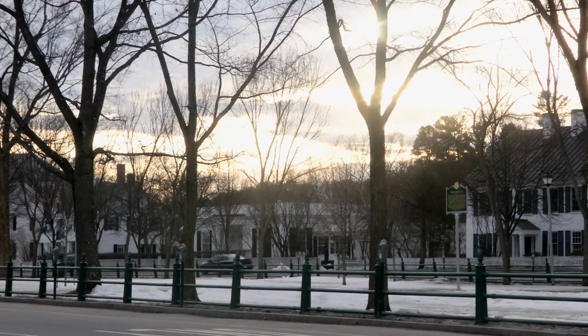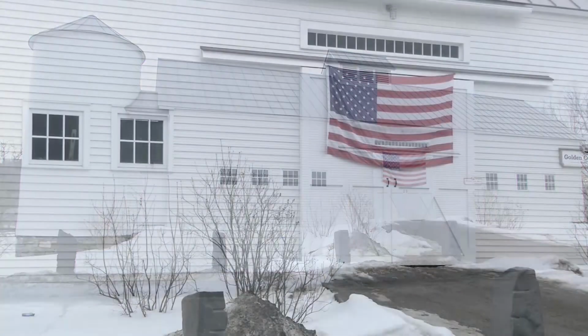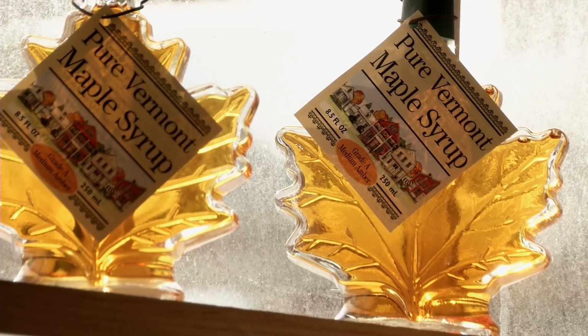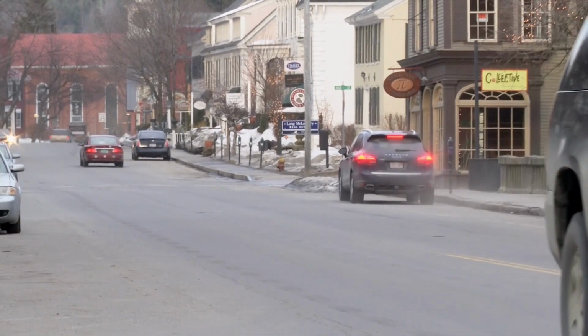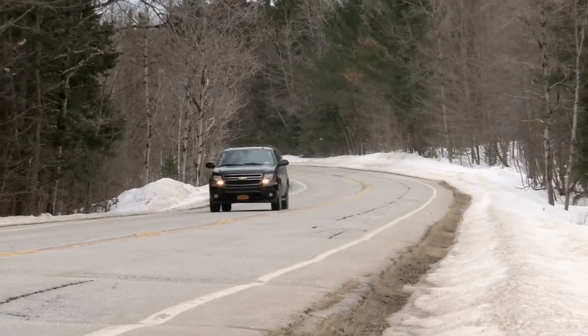But the small town spirit of Woodstock, like many of Vermont's small towns, touches all of us in a big way. Like every morning at breakfast when countless pancakes are smothered with what, Rodney? Vermont's famous maple syrup. We're here in mid-March when syrup production peaks, giving us a front row seat to see how the soul of Vermont's forests become part of your breakfast. So I'm pretty excited about watching how they make maple syrup. Yeah, me too. I've never seen that. I've heard so much about it, but I've never seen it.